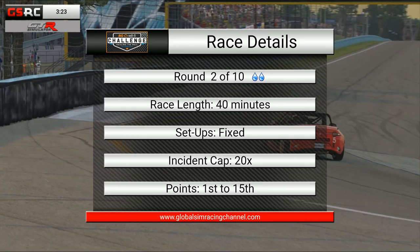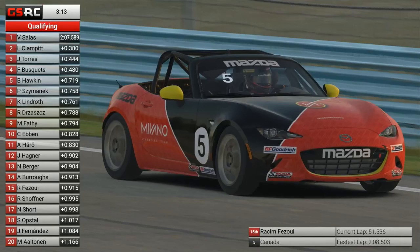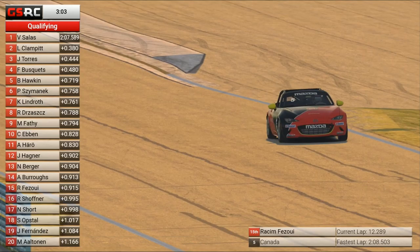Incident cap of 20 as well, so as with last week, as with the rest of the season too, don't go too hard on your moves and pick up a couple of contacts with cars because you can't afford it. You only got 20 incidents, and you want to have a few up your sleeve to just extend the track a couple of times towards the end of the race to try and eke out every last second you can in those crucial battles.